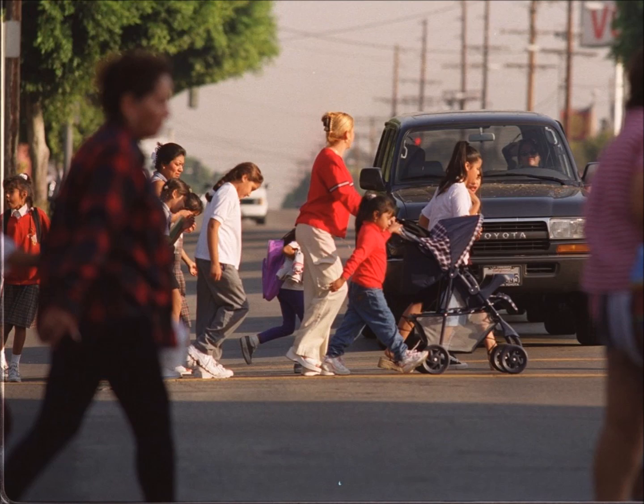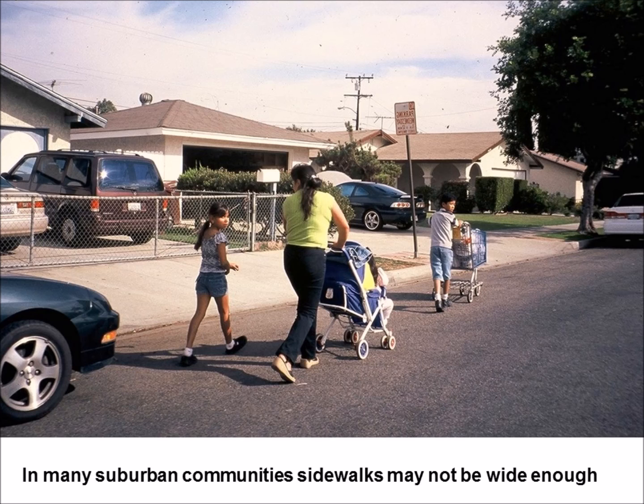This is a picture of a typical suburb in the San Gabriel Valley in Los Angeles County. And again, you can tell that when they developed the suburb back in the 60s, it wasn't really planned for walking. It was mainly for cars to drive in. And you can see this woman pushing a stroller, and her son's pushing a shopping cart, and not using the sidewalk. So it creates a really unhealthy condition.